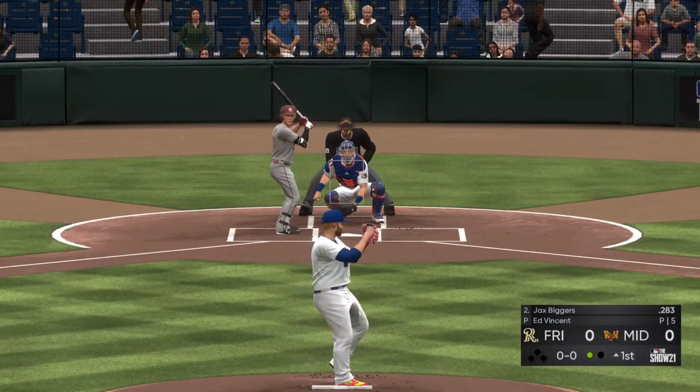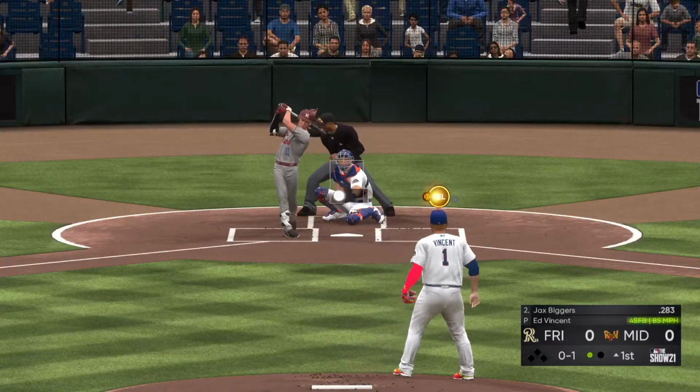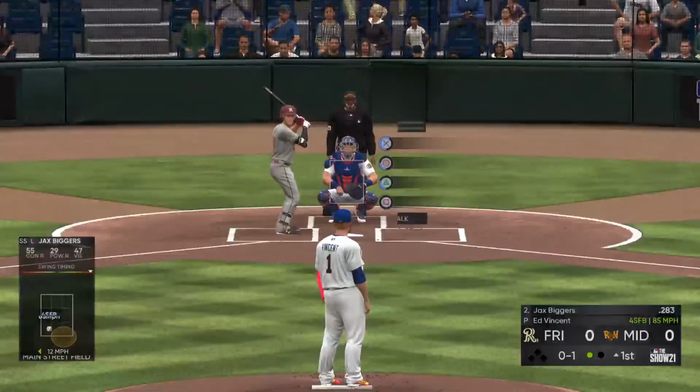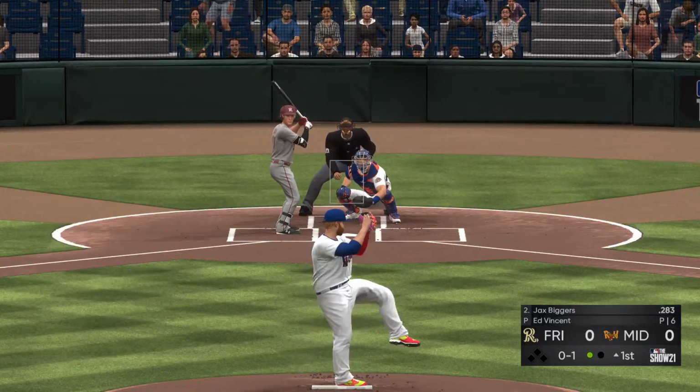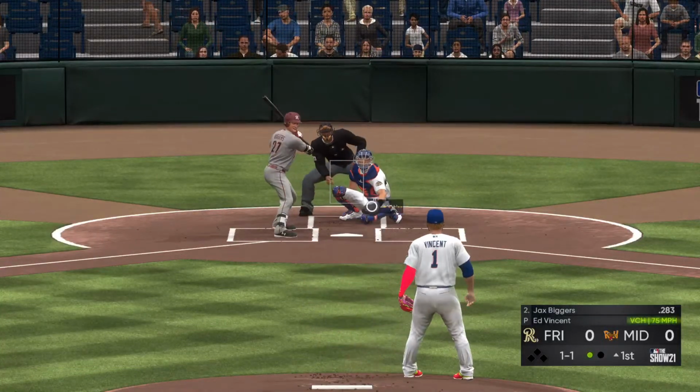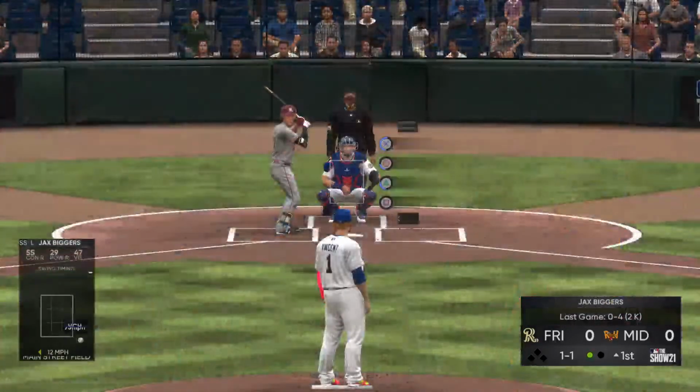To the plate now, Jax Biggers. As the fastball is swung on and missed. Good location down at the knees for strike one. He's ready for his first at-bat of this early season contest. Now a check swing, but he holds up in time. Ball one.